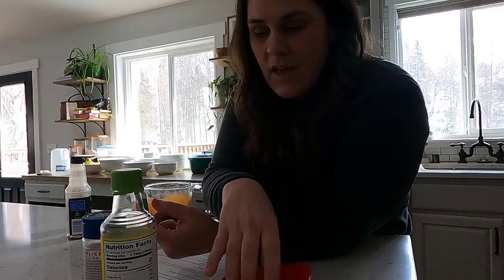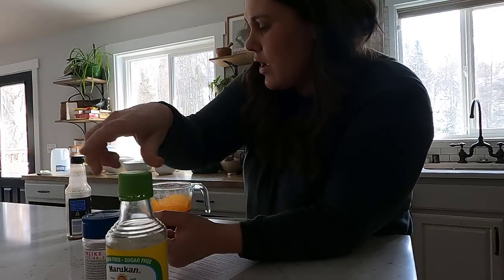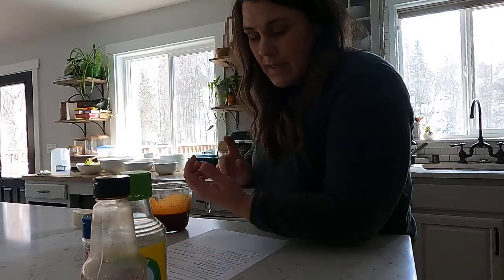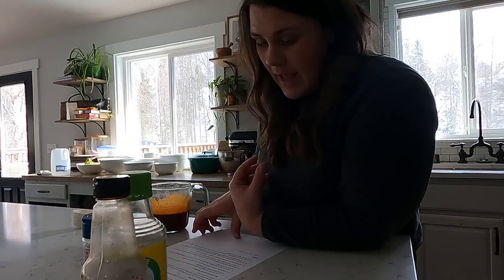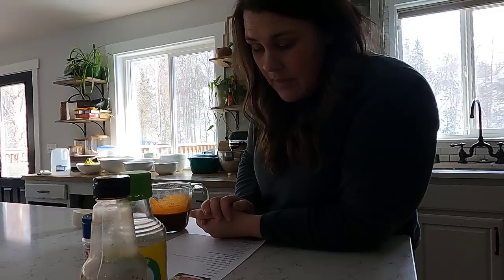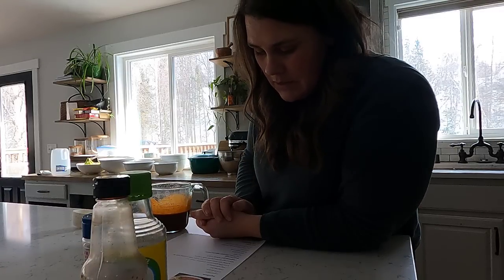Made a sauce with this, some rice vinegar, some soy sauce, some sugar. That is going to be the base. We're gonna cook up some moose meat and add some green onions and just broccoli on the side. It'll be yummy.